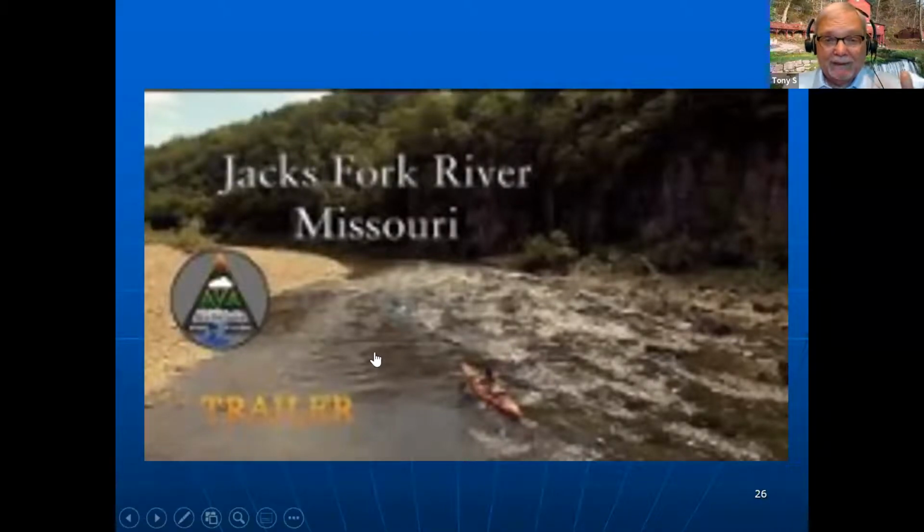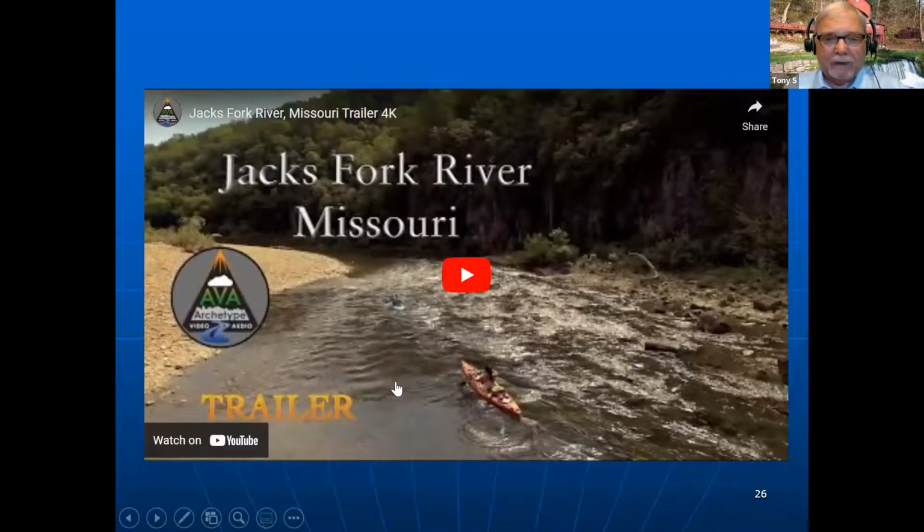Now, I just want to show you something. This is about a 3-minute film clip. This is the Jack's Fork River. This is my favorite river in the Ozarks. I have floated this river probably 6 or 7 times.